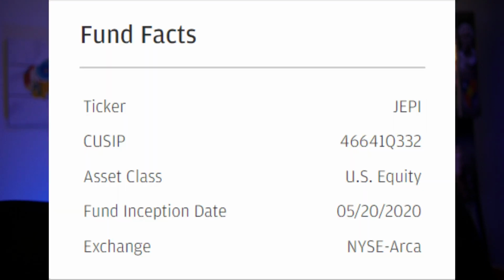To get started, let's look at the JEPI ETF's strategy, its holdings, and how it all works, how it manages to deliver that 8% dividend yield. JEPI is an ETF that's been around for just over a year at this point, so it's really new on the scene, but it's been around in a mutual fund form that was only available to JP Morgan's high net worth priority clients for much longer.